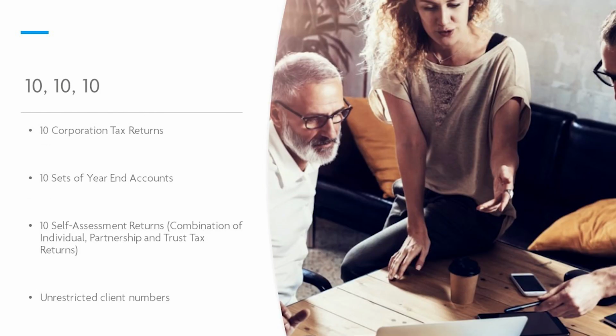So it gives you 10, 10, 10. So it gives you 10 corporation tax returns. It's going to give you 10 sets of year-end accounts, which does include charity accounts as well. So it's kind of unrivaled in that you would get a startup solution that covers practice management, it covers year-end accounts, tax like trust tax returns and partnership tax returns, you're not having to pay extra for those, and obviously charity accounts as well. So it really is kind of a top functionality product, but just scaled down in terms of the amount of filing that you can do, which makes it so cost effective.